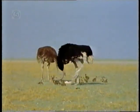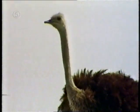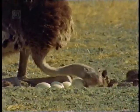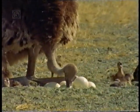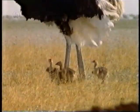From now until the chicks are about a month old, both parents will be constantly on duty looking after them. The male may lead the strongest chicks some distance away from the nest. Splitting the brood at this stage may increase their chances of survival. If a predator found one half of the family, the other half may escape detection.